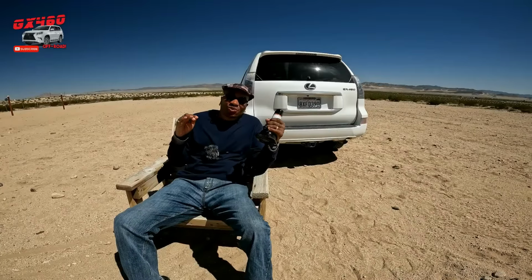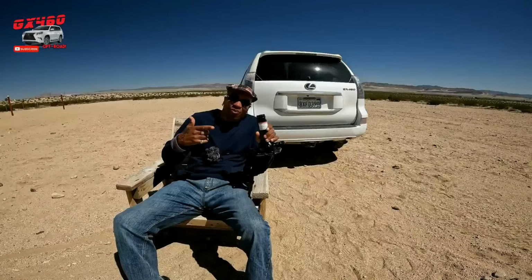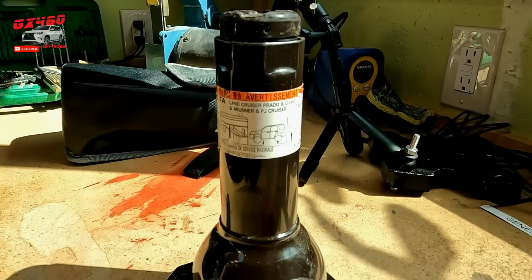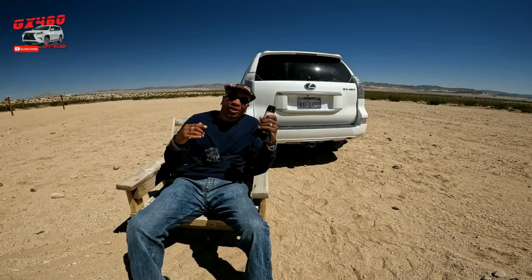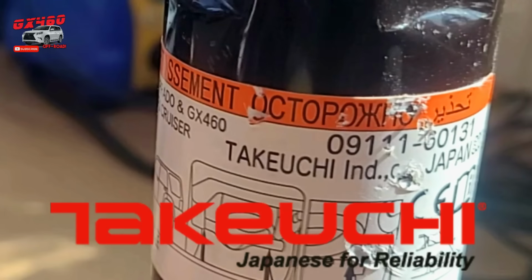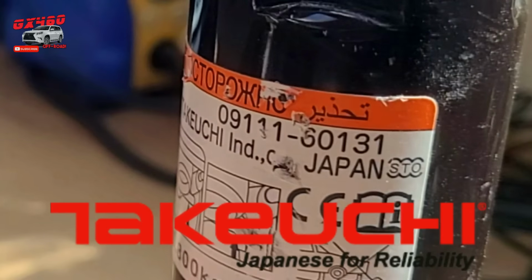If you own a Toyota truck or SUV that's been made in Japan, you've got one of the world's best jacks that you could ever have. Yes, your Toyota Lexus OEM jack is a Takeuchi Japanese jack. Don't throw this thing out.